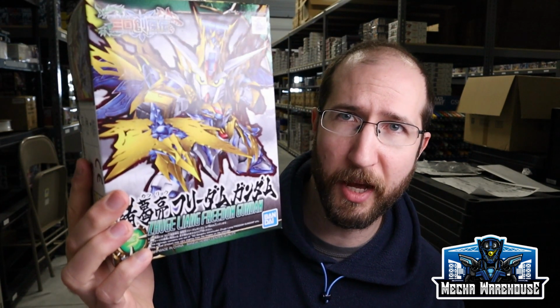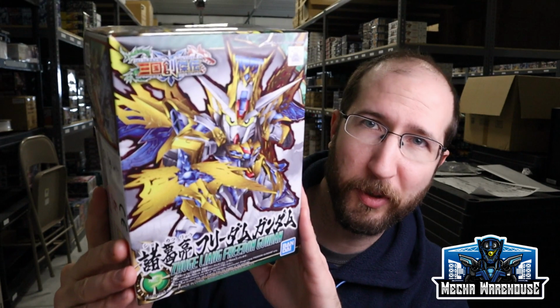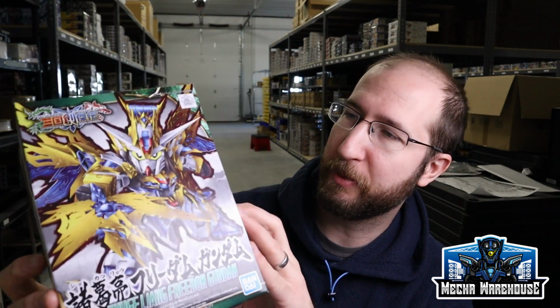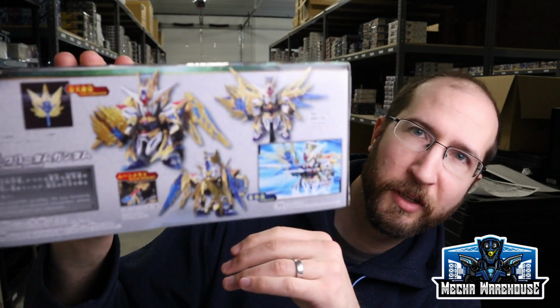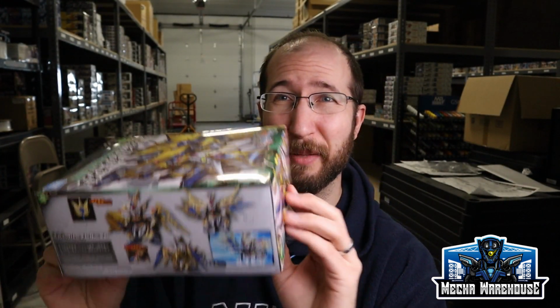And then finally, just to represent one of the other SD lines, we've got these dudes in. These are what we call Sengoku Soketsuden, the SD Gundam World. They're super far out there, tons of effect parts and clear parts, over-the-top design. They're kind of cool looking. I honestly hate them because they're a pain in the butt to pack.